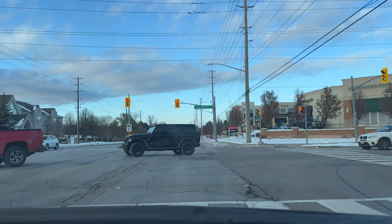Now from this signal, the examiner will ask us to turn right towards Stackhouse Road. Now as the signal was turning red and there was a car coming in front of me, I decided to stop and let the car pass. The speed limit on Stackhouse Road is 50 km per hour. Drive in the middle of the lane and maintain the speed limit.